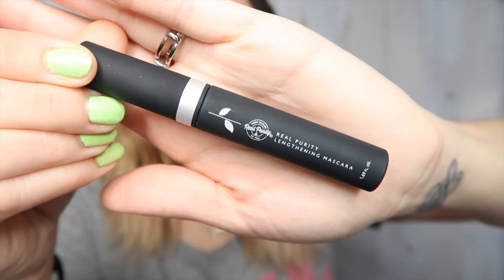beeswax, candelilla, and carnauba wax provide a barrier against irritants. Cucumber extract provides moisturizing and emollient properties, while argan oil, non-greasy and non-irritating, provides vitamin E and fatty acids. Oh my gosh, okay. This uses a sugar-derived non-irritating preservative, the only preservative approved by Whole Foods, which helps preserve the quality of the formula and extends its time of use. So let's get to it.